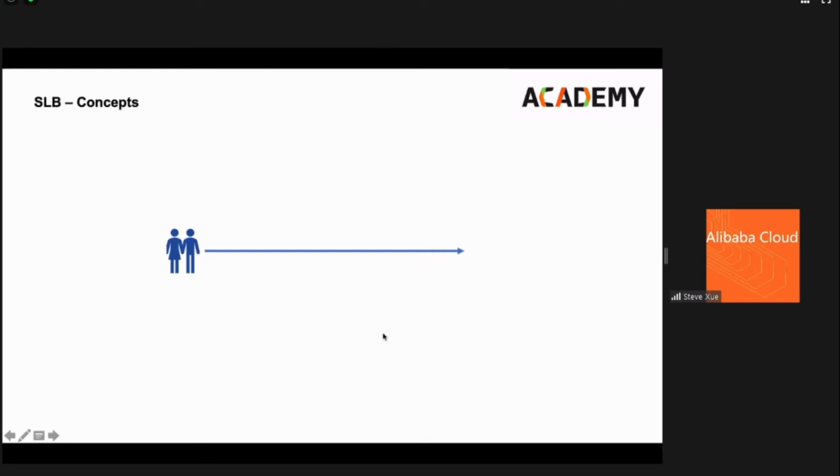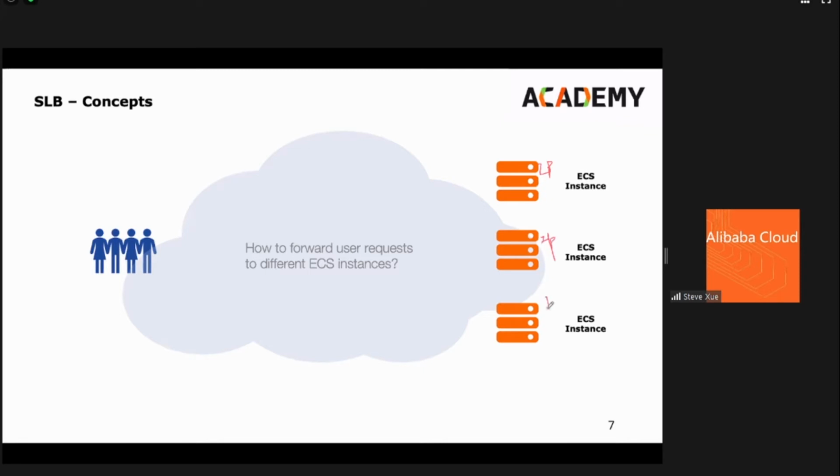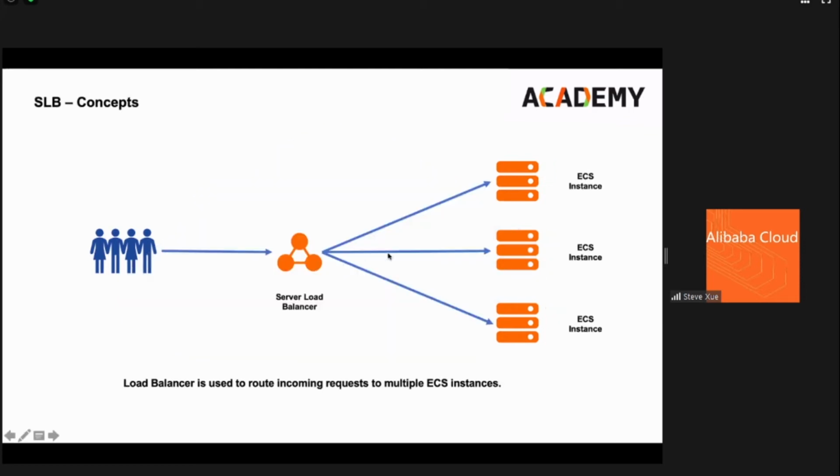SLB, why do we need it? As I said, one single ECS has its upper limit. You can scale up again and again, but finally you will reach a ceiling. You cannot go bigger anymore. When more and more people are coming and your customer base is growing, you have to think, I need more ECS to work together to serve the customers. But you already know that if you have several ECS, they have different IP addresses. Each ECS has its own IP address, and you may not want the customer to know each of these IP addresses to contact them separately. You have to figure out how to combine them into a whole to provide the service. This something is actually the SLB, right?